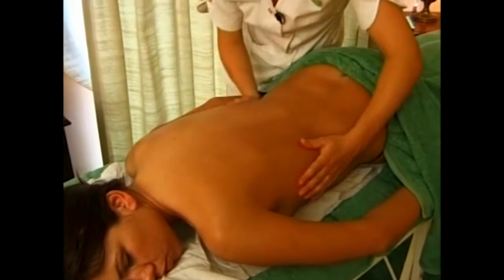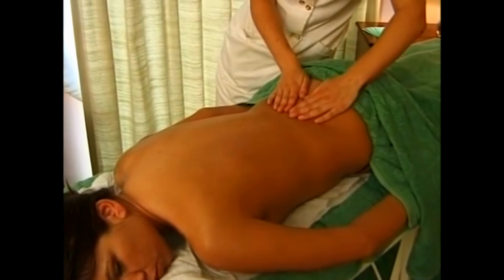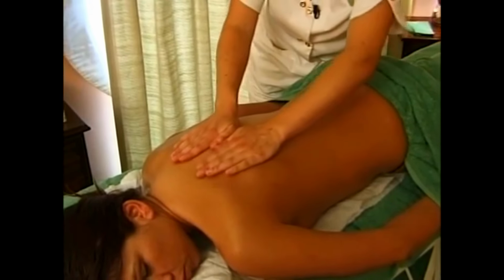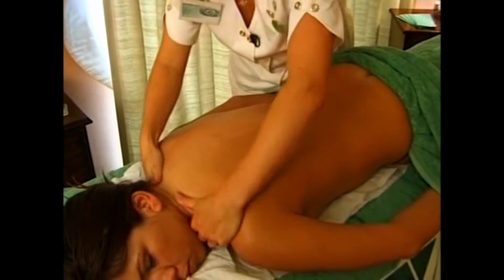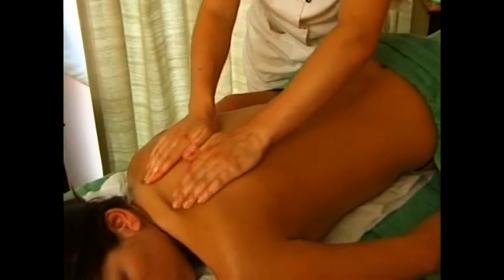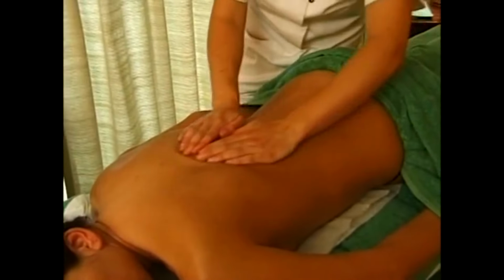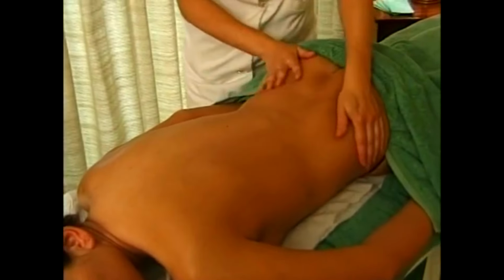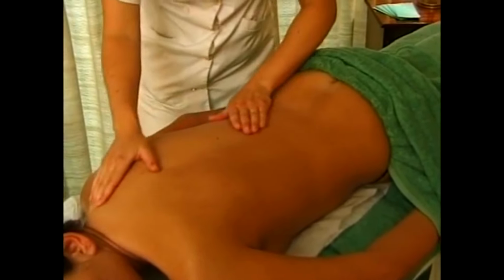Obviously this is the effleurage again. Now you'll notice I'm using my palms mainly. I'm not pressing my fingers in. The palms do all the work. Very strong palms. Pushing upwards, always upwards, and always encompassing the shoulders, as so. And then coming up to the shoulder.